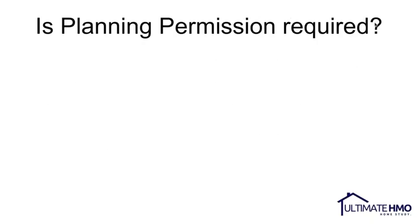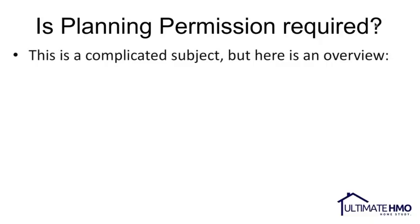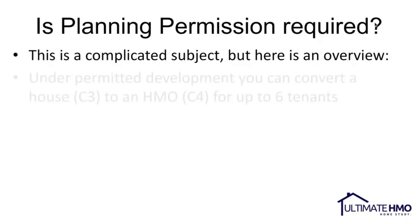Now, we've talked about HMO licensing. Let's talk about planning. This is again something that people get very confused about, and they also mix up with licensing. Let me make it very clear that licensing and planning are totally separate matters. So forget everything I said about licensing for the moment. Let's just think about planning. And planning is a complicated subject, but I just want to give you an overview and make it as simple as possible so you know what you need to do.